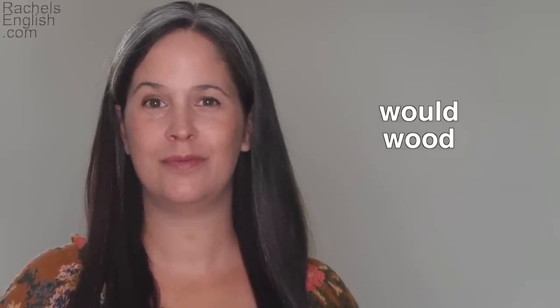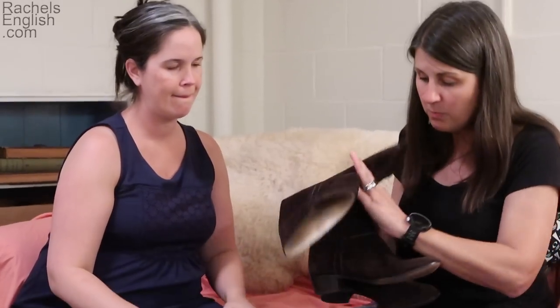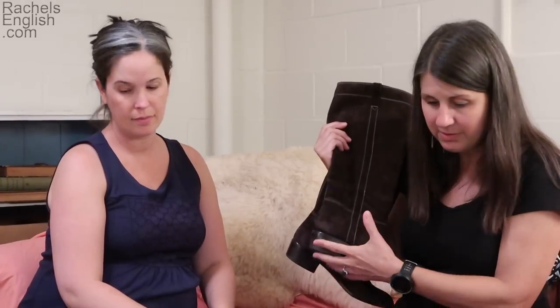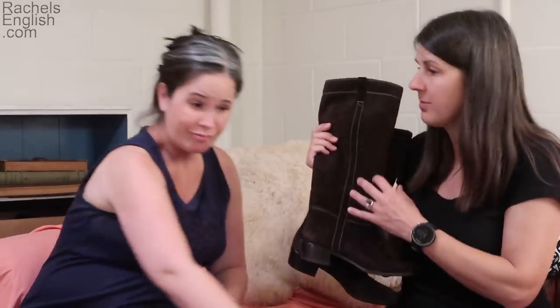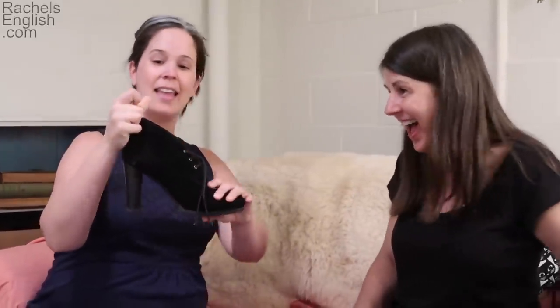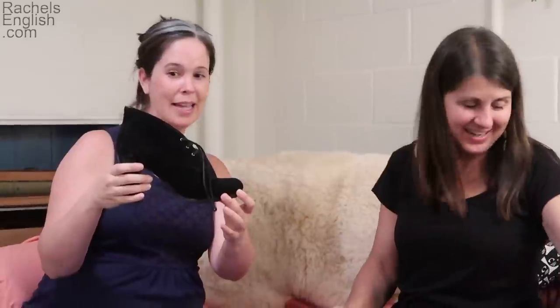Wood, wooden. So here are some more suede boots, and these have a lower heel than the others. So different heights of heels go with different outfits. This is a high heel. That's a high bootie. Yes, this is a high bootie, an ankle boot. I cannot wear shoes this high. Sometimes I wear shoes when I need a tall attitude. Yeah. Those are tall attitude shoes.